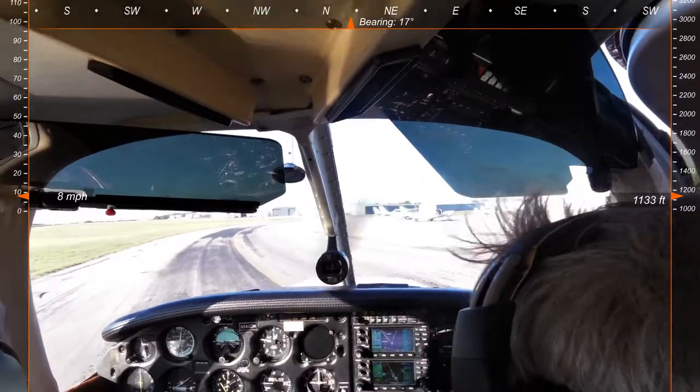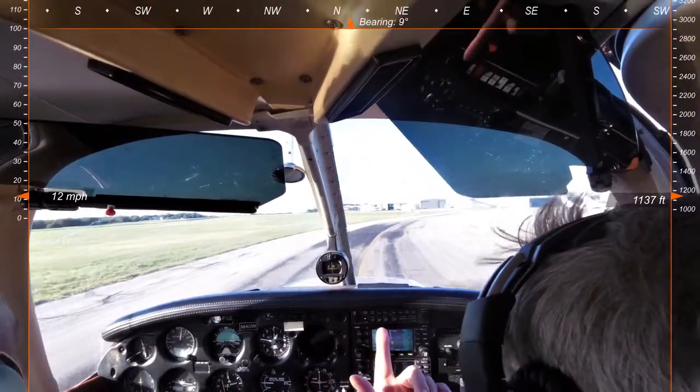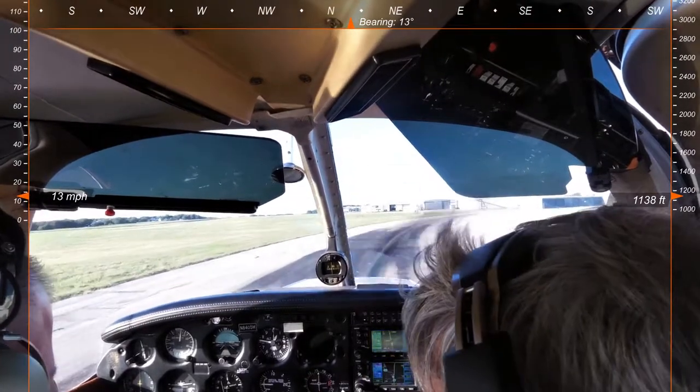The helicopter touch and goes are kind of funny. They just kind of come in there and they stop, and then they come down and land, they sit there for a little while, then they go.